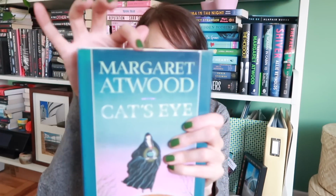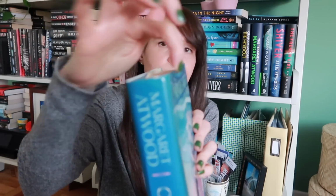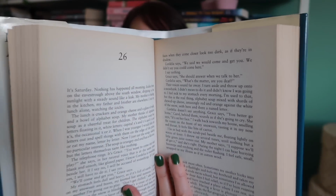Again, it's in great condition. There's a little bit of a ding here on the bottom of the dust jacket, and it's a little bit rippled on the top, but it's not ripped or anything. It just looks like it's from 1988. But the inside of the book is in perfect condition. It's a little bit discolored, as are some books on my shelf, because that's just age happening to you. But no dog earring, no writing, no nothing. Perfect, great condition. So happy to have this one.